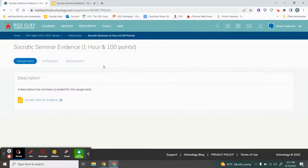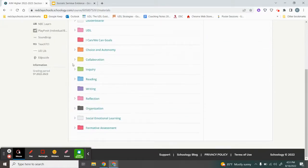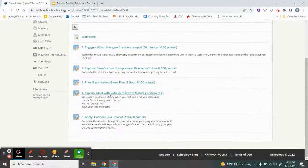When you are finished, make sure to go back to Schoology and hit the submit button so that I can see the work and give you credit. Let's take a look at some more non-traditional challenges. Choice and Autonomy, for instance, has a gamification challenge that's worth up to 7 hours. And we'll see that there are many parts to it, steps 1 through 5. So all of these have attachments for you to complete.